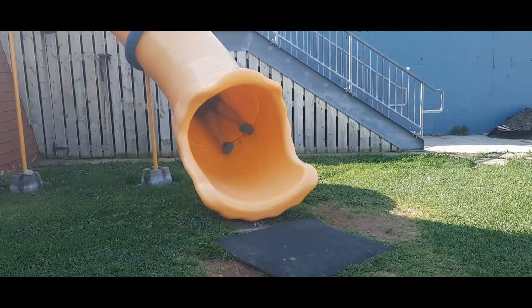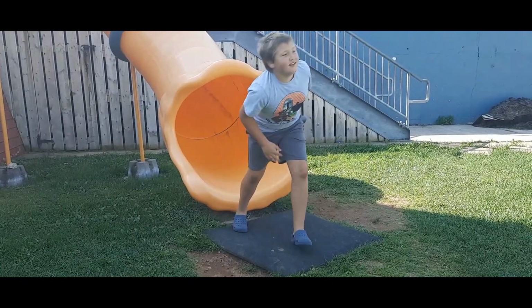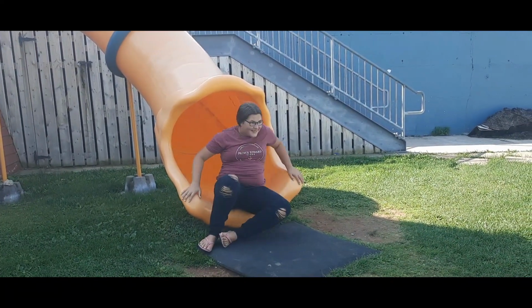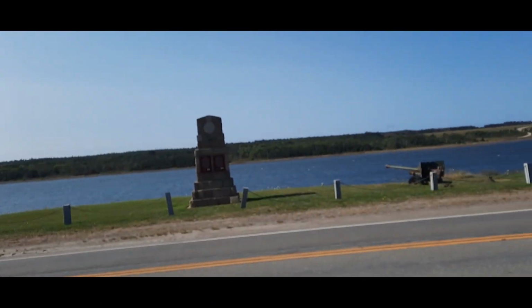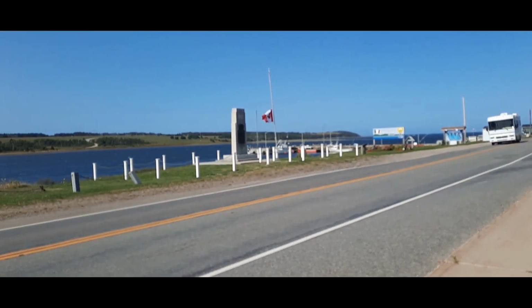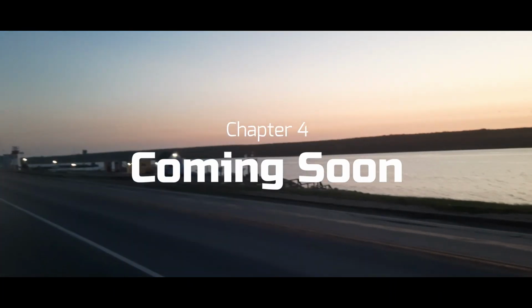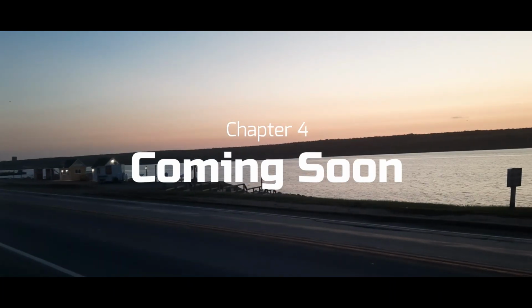The next morning, though, the weather had not changed enough, so again, our whale excursion was canceled. We were all disappointed, but we still had a lot of good things planned, so we just packed up and moved on towards Halifax, which was our next destination and the beginning of our final chapter of our trip.